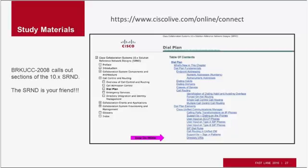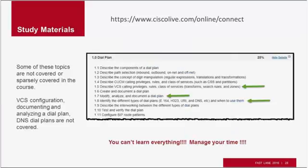It could be hard to use as a starting point, but the better you get to know the SRND, the more chance you have of passing these exams, and the more useful you're going to be at work. So the SRND is your friend. Download it and get familiar with the content. There's a good recommendation.